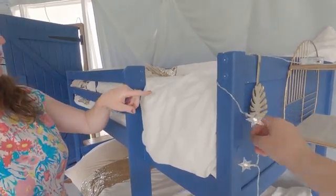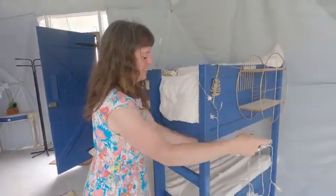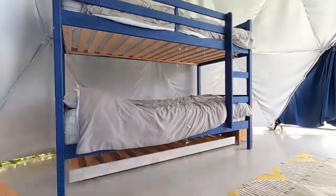Or interfere with when you're trying to change the bed, which is probably going to be a pain in the bottom. Yeah, it's a nightmare. All bunk beds are a total nightmare. So a few tacks, a few underneath. Yeah, good job. Okay, perfect.